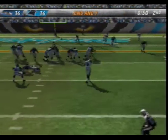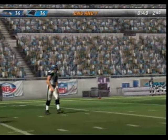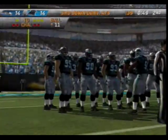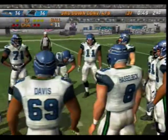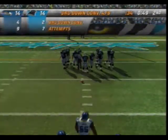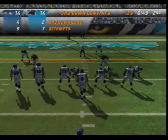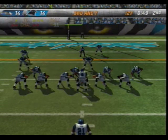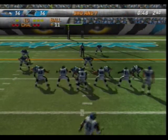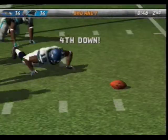Carolina using three linebackers. Trying for the end zone before halftime. It's a third down now after that pass fails to find the mark in the end zone. And here's what they've been able to do so far on third down. The Panthers come out in a nickel package. Dropping back. Throws it. And he drops the pass.